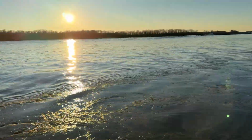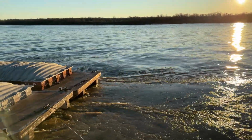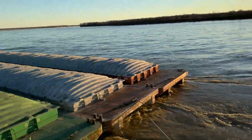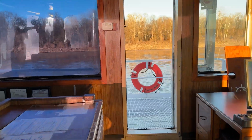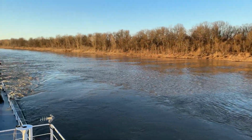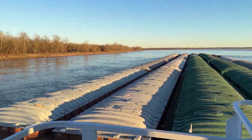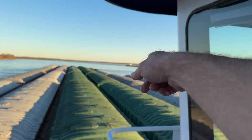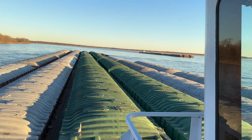Look at these. See these rollers on the boat that's a mile away. I'm looking at the rollers that we're throwing, plus the ones from that other boat that we're crossing right now. So some big rollers.